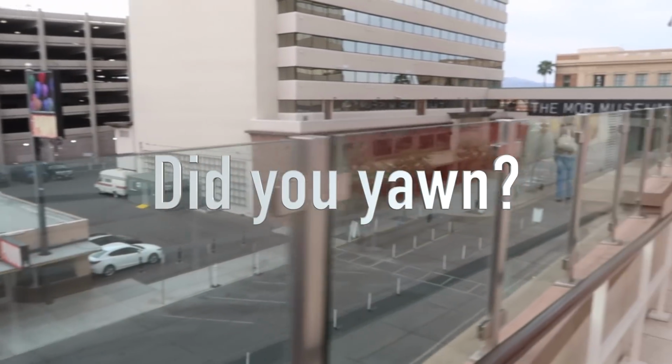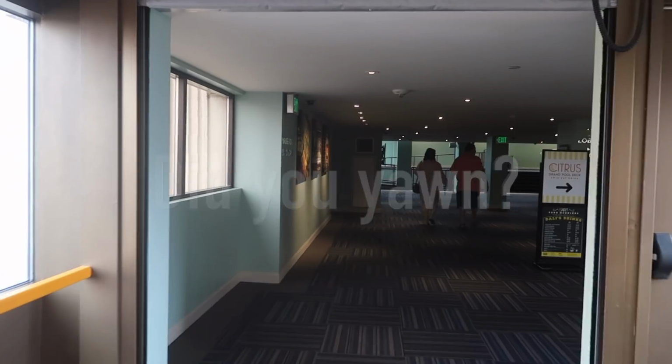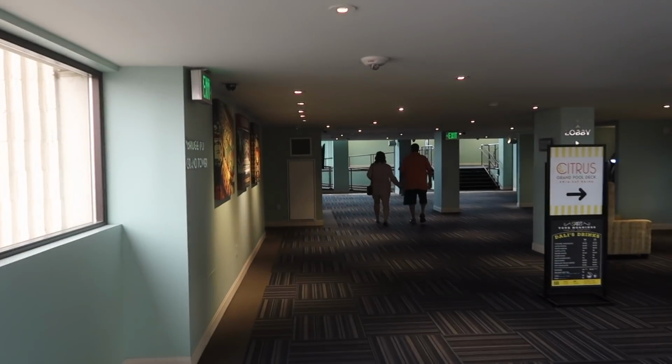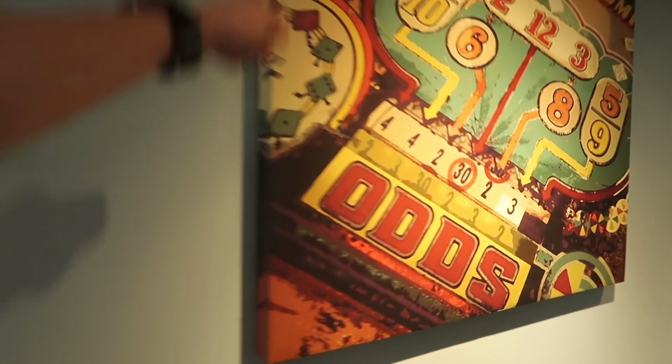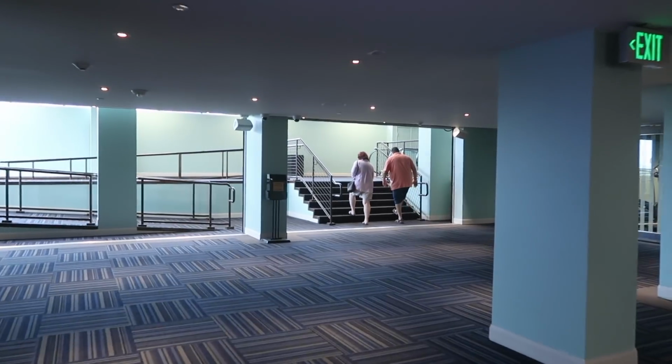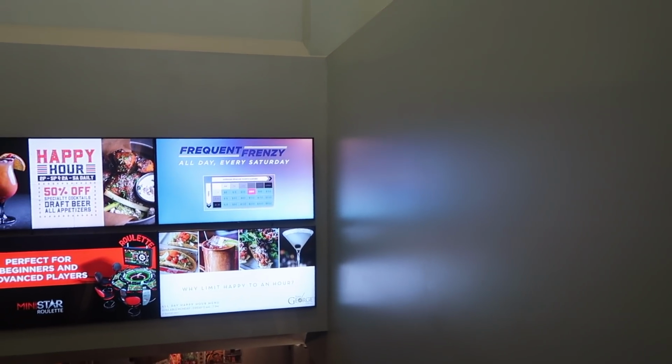Pretty neat. There's a little walkway. How do we get over there? I like these pictures of those old slot machines. They're drawings. Yeah, I like them. This would be nice to stay at though. I feel like it's far enough.